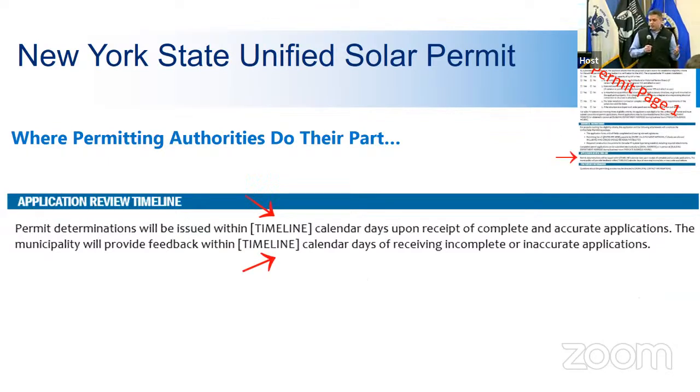All right, so the third section down on the first page is where approximate timelines are spelled out of when contractors can expect to hear back on a review of their application. There may be different timelines for if it's reviewed and denied versus reviewed and approved. You may have very obvious errors or missing documentation that you need.